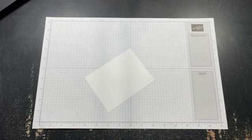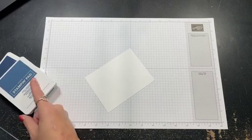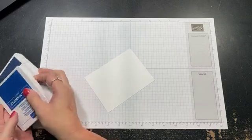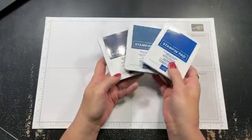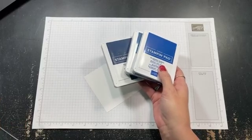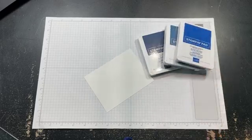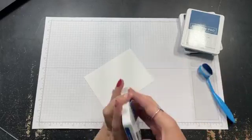If you're hopping on, say hi so that I know you're here, because if you don't say anything, I don't know that you're here. I'm going to use 3 different colors. Blueberry Bushel, Misty Moonlight, Night of Navy. These 3 blues work really well together. I'm going to take my blending brush, and I'm going to start off with the Blueberry Bushel.